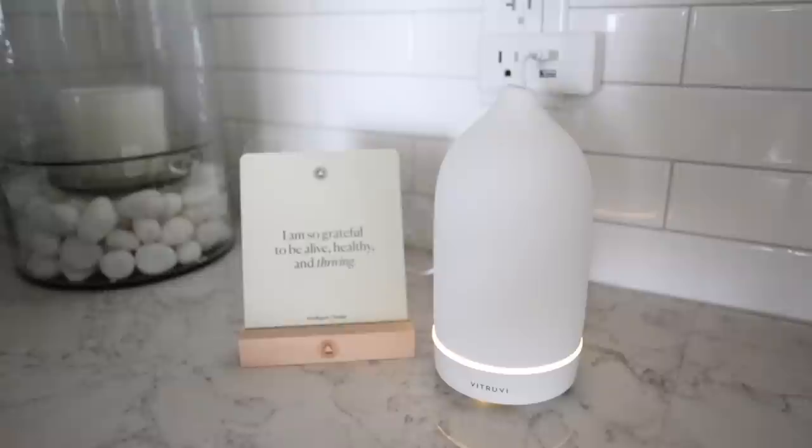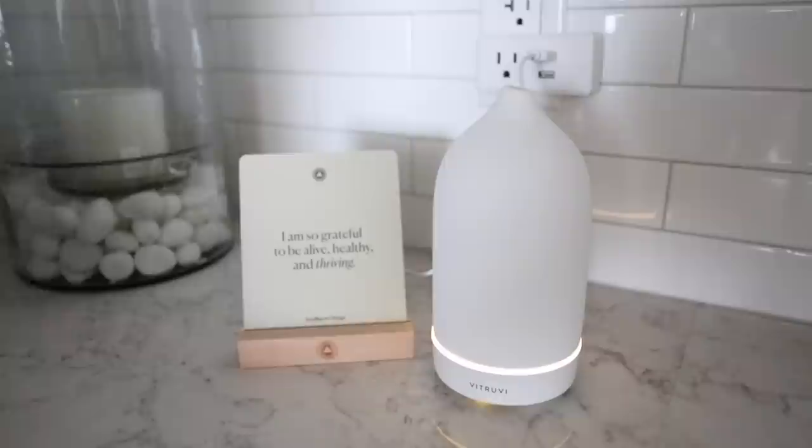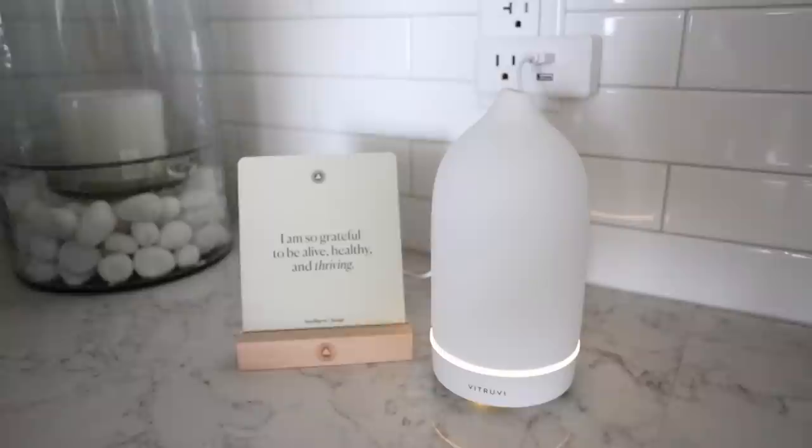You see my candle in the background there. I'll still light a candle every now and then, but oil diffusers are definitely the healthier option. And if you're looking for something high quality that's gonna last a long time, I recommend Vitruvi. Also, they have some really amazing oils as well. You can get this diffuser in several different colors, so they aren't just limited to white. And yeah, I just love this thing. I use it every single day.